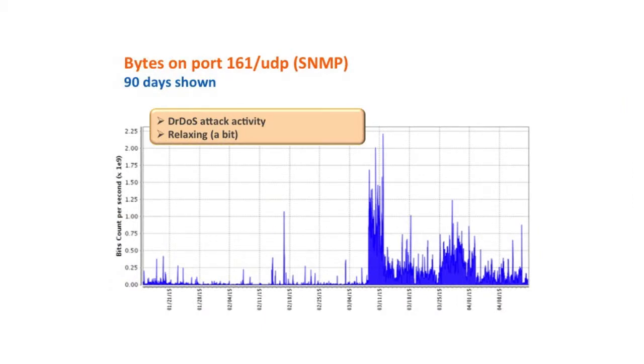Going on to some other topics here related to internet weather. First item is, we've been reporting for a while some denial of service attacks, basically an increase in denial of service attacks using SNMP, that's port 161 UDP. So we see this as source port 161 UDP because it's a reflection attack from SNMP servers that are on the internet. That activity seems to be relaxing a little bit.